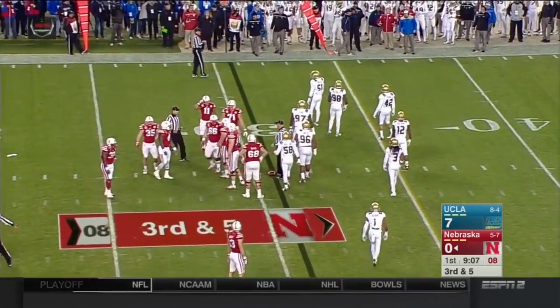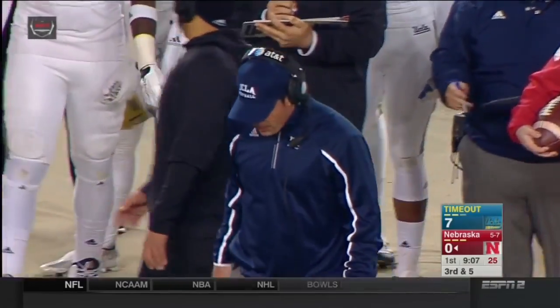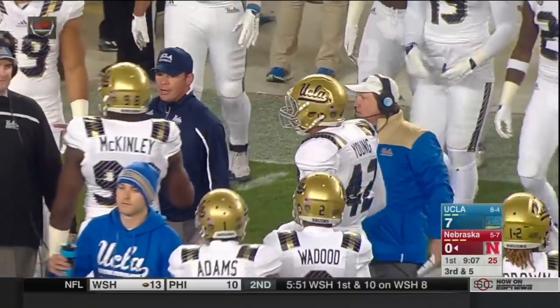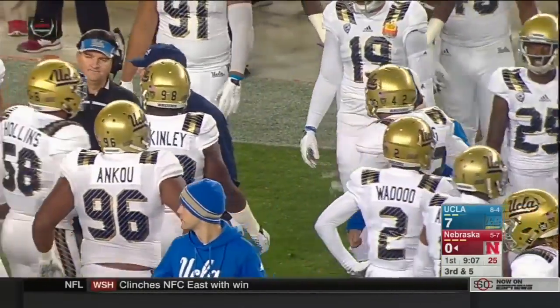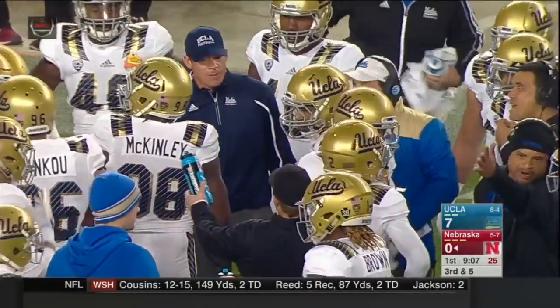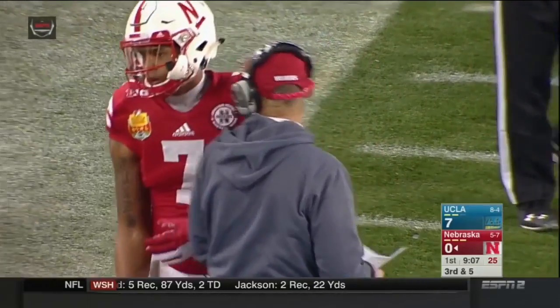Maybe a legal timeout taken by UCLA. They had 12 guys out there, Greg. UCLA. It's the first charge, timeout. So UCLA will burn an early timeout here to avoid the 5-yard penalty, which would have been a first down for Nebraska. They use a timeout instead. So timeout here on the field. See if Nebraska comes out in the same formation they had before the timeout was called.